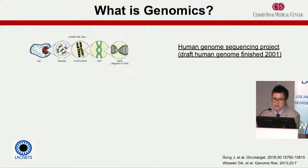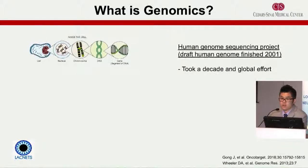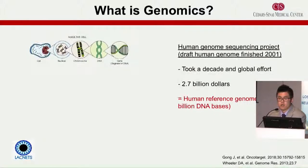So, you guys may know of the Human Genome Sequencing Project, and this was the first attempt, a global effort that took almost a decade to map out the entire collection of genes in the human. And the first draft was actually finished in 2001. It took about $2.7 billion, a global effort, but at the end of all this, we had our first human reference genome of approximately 3 billion DNA bases.